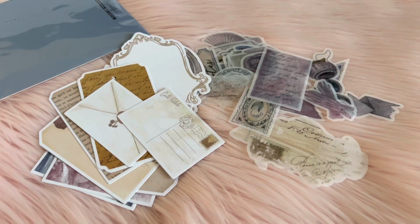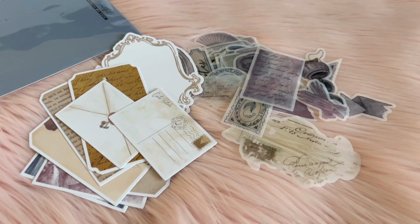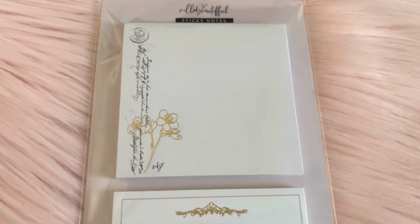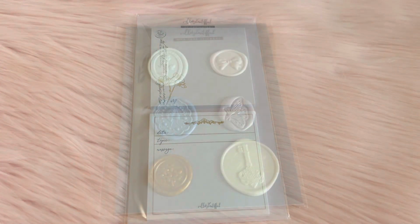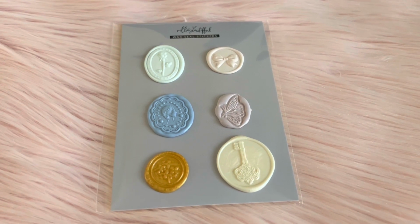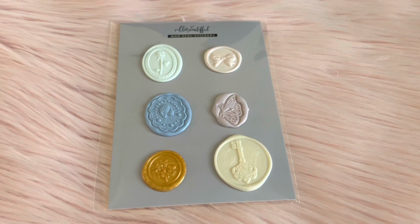The first item I pull out are these old looking die cut stickers, as well as these little scrapbook items. The second item is these really pretty little 2 notepads. Next up are these wax seal stickers. My favorite one is the key and the rose. Really pretty.